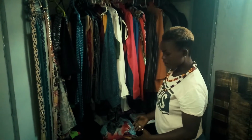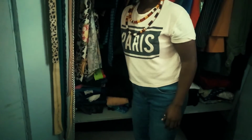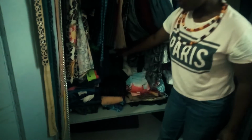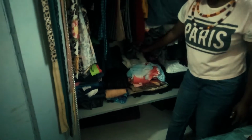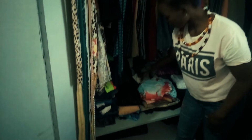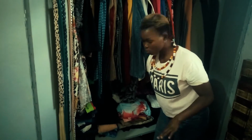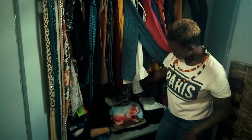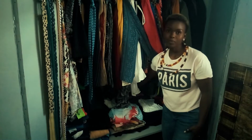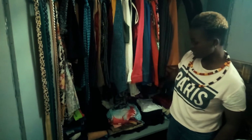Then down here we have the back, which you can't see, but at the back we have some African outfits. We have skirts, and warm kinds of clothes, like coats and all that kind of stuff that will not be worn anytime soon. So we toss them at the back. Then we have some dress tops also, and more jumpsuits at the back.